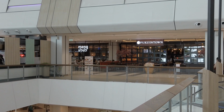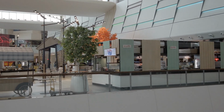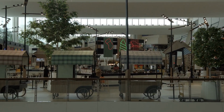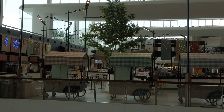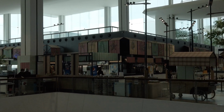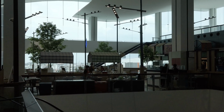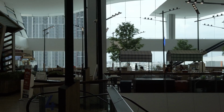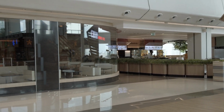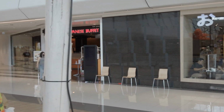Now I'm upstairs at the other food court area, and this one is kind of a premium food court, a bit more expensive than the one downstairs. It looks extremely empty. I mean, up here on the top floor, there's almost nobody here. This is pretty surprising. There are normally quite a number of people here, so this is quite unusual, but it's really, really empty if you come all the way up to the top floor here.